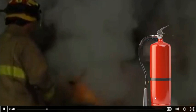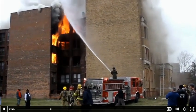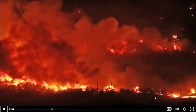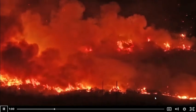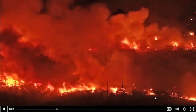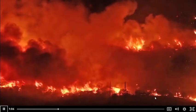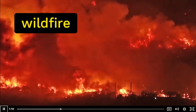That's a great question. Check out this fire in someone's kitchen. With a fire this size, it's easy to put out just using a fire extinguisher. Or if a fire gets bigger, like this one, firefighters have to use a hose. But some fires aren't so easy to put out. Fires like these sometimes take weeks or even months before they're stopped. When a fire gets out of control like this and burns for miles and miles, that's a wildfire.